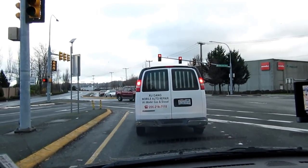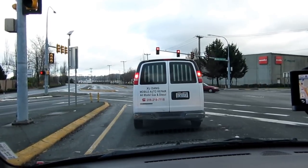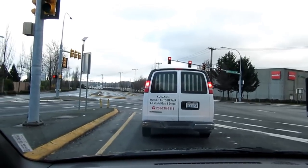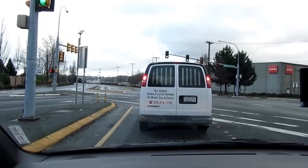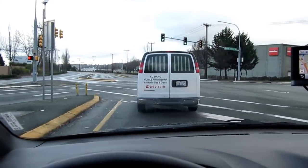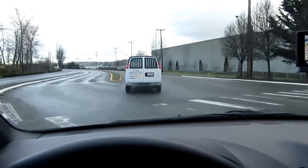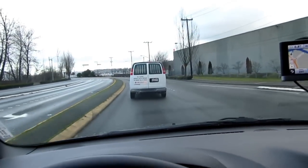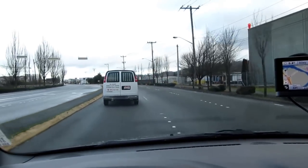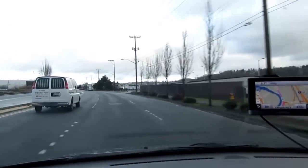All right, so it's about 10 in the morning, a few minutes before 10 in the morning, on December 30th, 2017. And I'm heading north on the road that will soon, in a few feet, merge with East Marginal Way, which is a north-south highway in Seattle. And just up ahead is Boeing Field. It's off on the right.